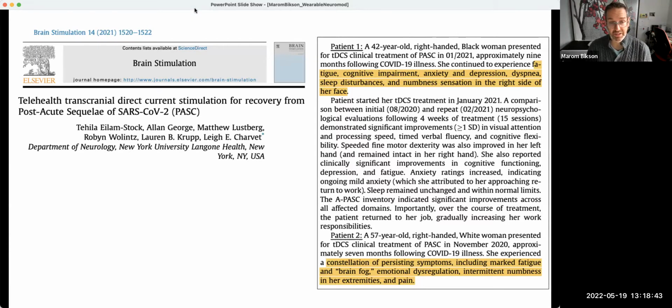This is just a case report from the same group at NYU. These were 2 patients. As you know very well, with long COVID, there's a very wide spectrum of symptoms. They often include things like cognitive impairment, or what patients will describe as brain fog. And that was certainly the case in these subjects as well, but you can see they're also reporting numbness. Actually, both in this case are reporting numbness and pain. So it's a very diverse group of patients who are showing up. These are just case reports, but they did receive tDCS. In the case of NYU, their remote tDCS program is now a clinical service.